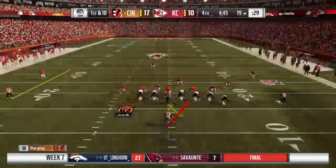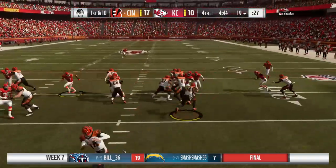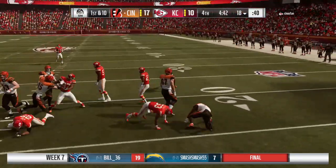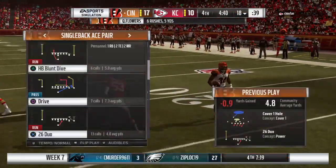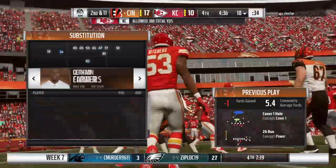So here's Dalton and the Bengals now. 1st and 10 at their own 19-yard line. And he's going to lose yardage here, back to his own 18. It's a loss of a yard there, and now 2nd down.